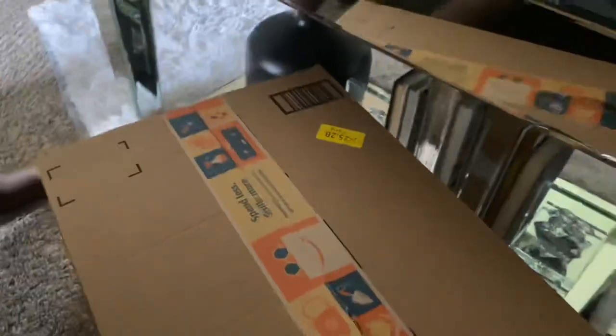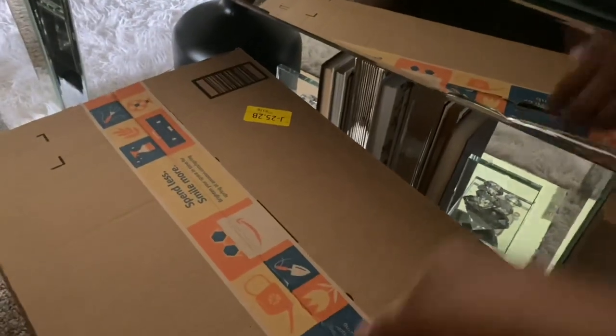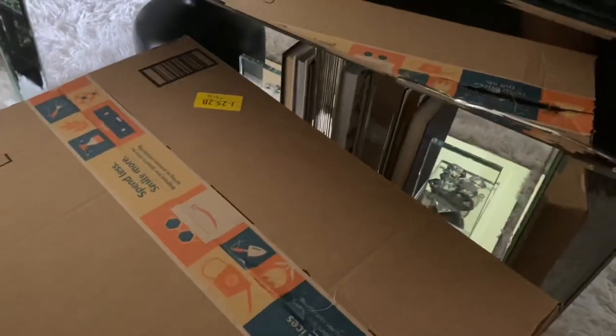But, Mom, that's the master bathroom. No, that's the guest bedroom, baby.